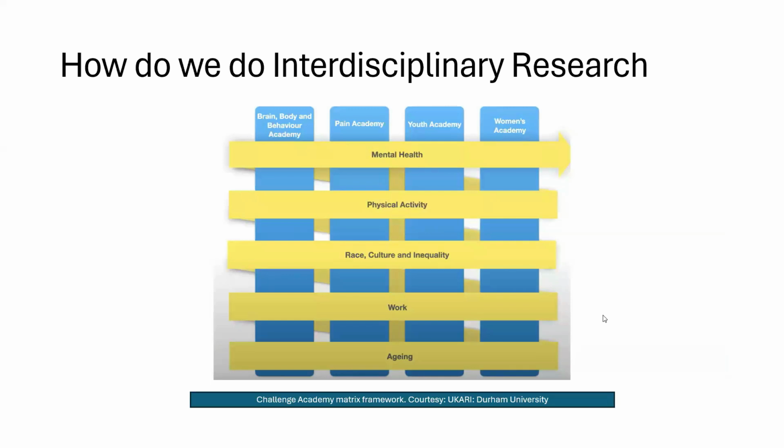So, how do we do interdisciplinary research? Now, this is a framework from the Durham University. It's a Challenge Academy matrix framework. As you can see, this is just an example. So, if you want to study something about pain, how would you do that?